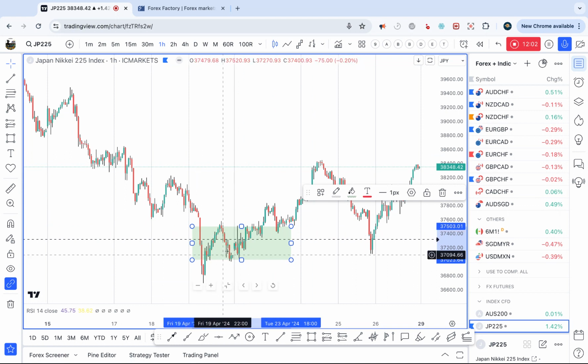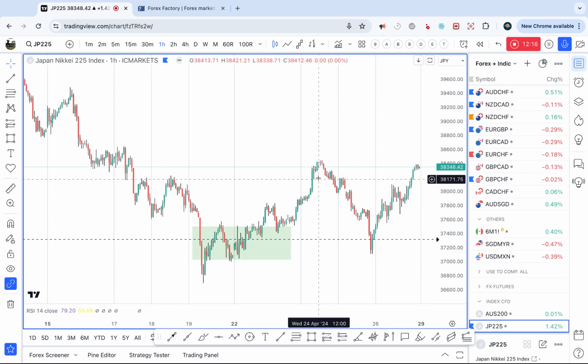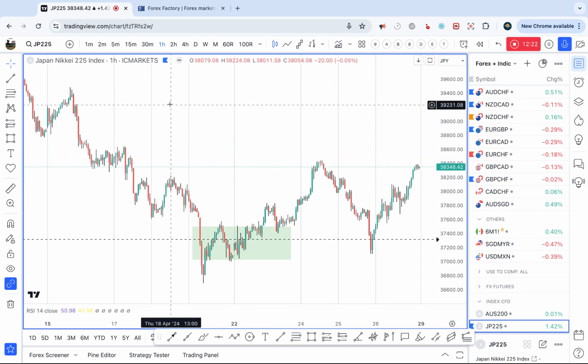Okay, so this was like a double bottom here, and then it broke out and came back up again. This was somewhere that I closed the trade and took the profit. Anyway, this is the other trade that I have taken.